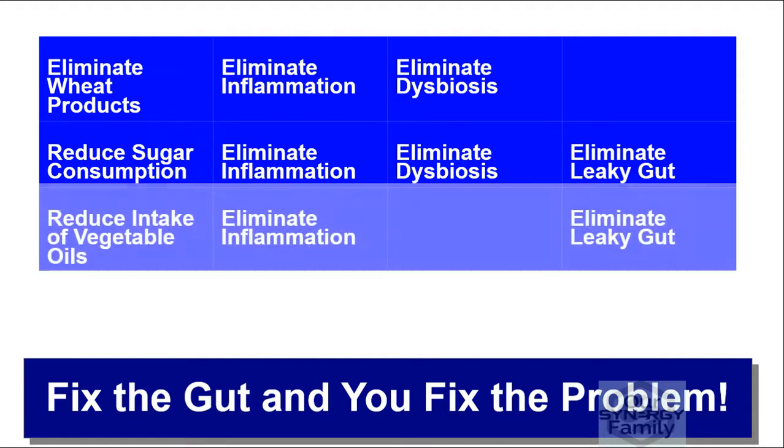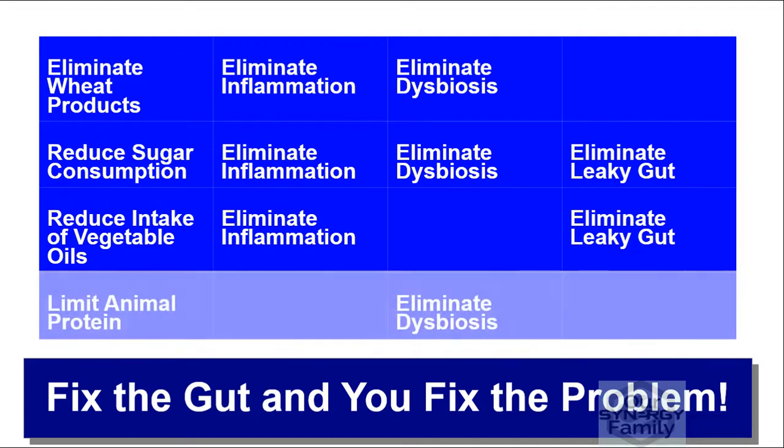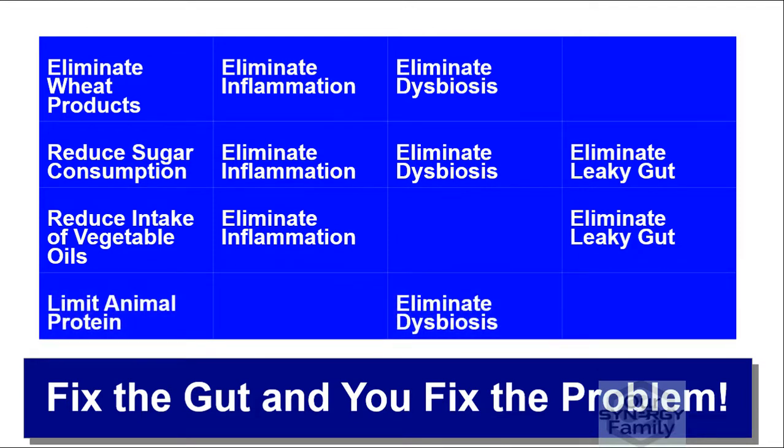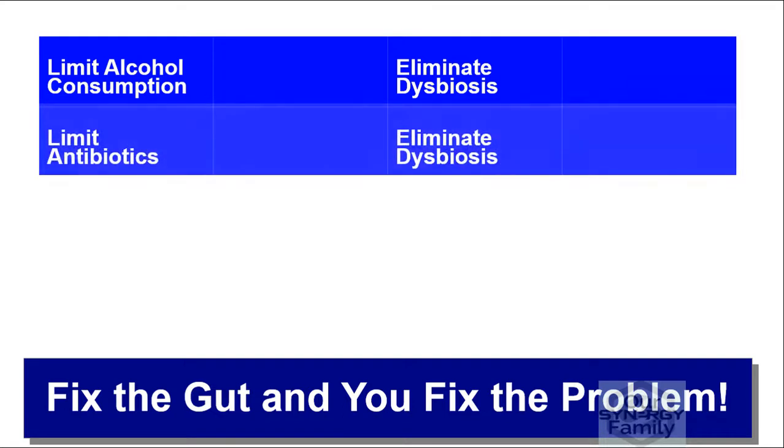3, dramatically reduce your intake of vegetable oils. This will address inflammation and leaky gut. 4, limit your consumption of animal protein. This will help address dysbiosis. 5th is to limit your alcohol consumption. This will help address dysbiosis. Number 6 is only use an antibiotic when necessary. This will help address dysbiosis.